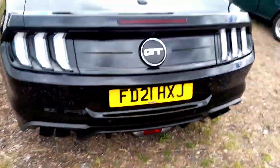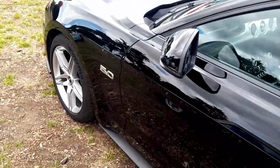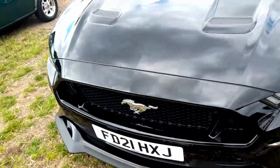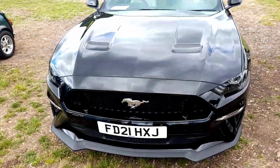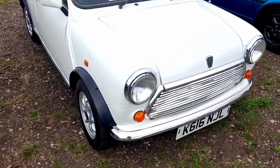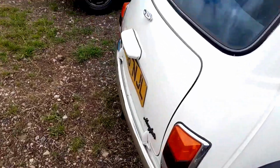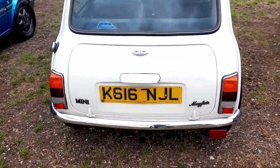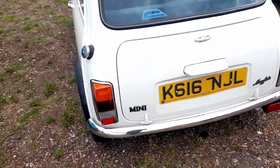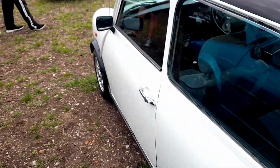And then we have a Mustang GT in all its glory. 5-litre V8. Of course, I don't think it's a Mustang without a V8. I mean, the 2.3 EcoBoost is a decent engine, but it's not as good. We have a lovely, cute little white Mini here. Now, this, I suspect, is another Mayfair because chrome bumpers. Can't really tell. The Mini Sprite had chrome bumpers as well for a time, but the Mini City did not, and it had those very plasticky metal inserted bumpers.